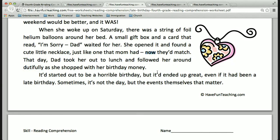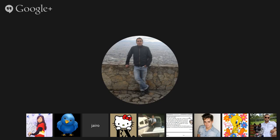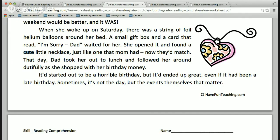Okay. Next up is the word now, right here. This is an ow sound. Now. Okay, very good. Next up is mom. Okay, instead of mum, it's ma, mom. Okay, very nice. Next up is cute. Instead of coot, it's cute. Okay, very good. Next here we have her, right here. Instead of here, okay, it's her. Okay, good.